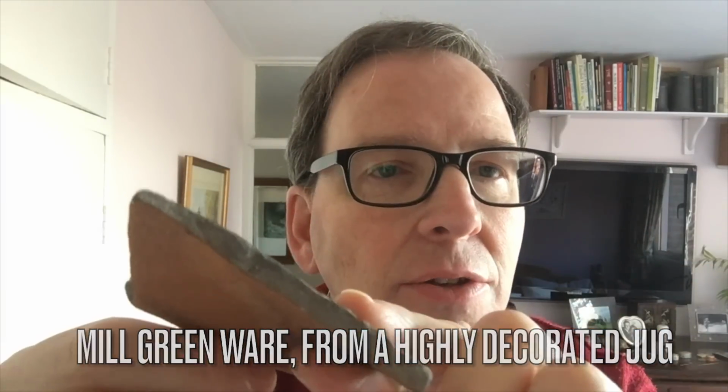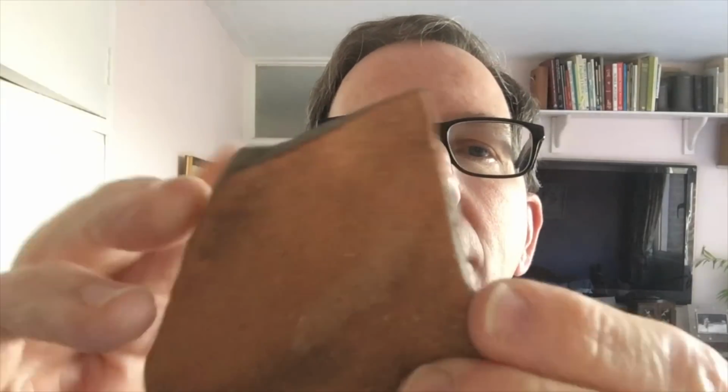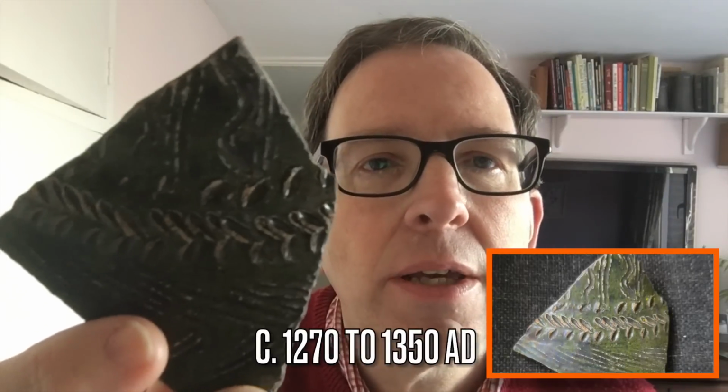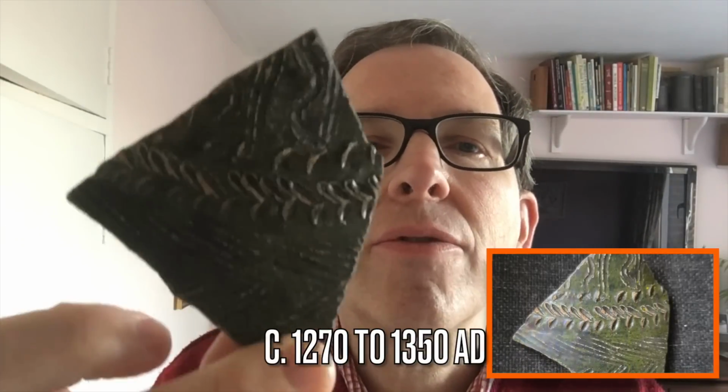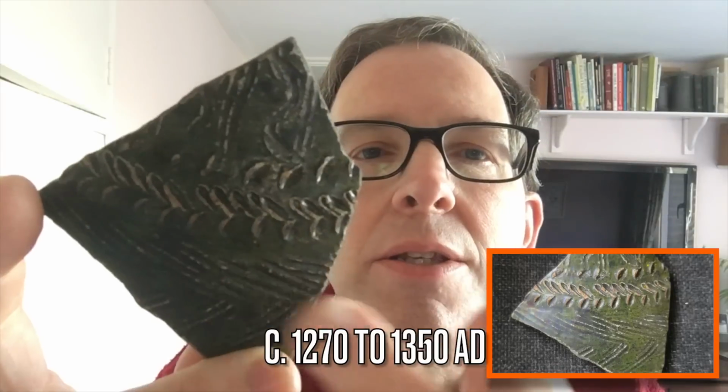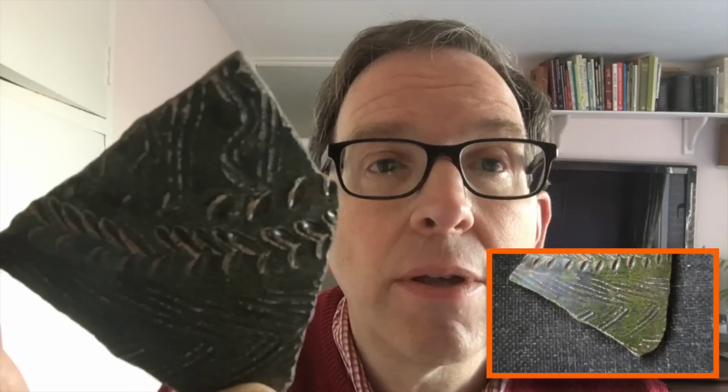There's a sandwich effect, which is not unusual on medieval pottery, with a grey core and different coloured surfaces. And it has a very nice copper green glaze. Now, it comes from a class of vessels known as highly decorated jugs, which were produced from 1270 to 1350. And they all have a variety of different effects which cover the whole vessel. This one has incised decoration and a nice glaze, but you also find roller stamping, combing, and different colours of glaze, often two colours on the same vessel.